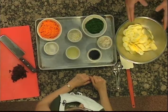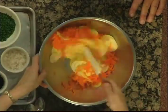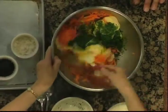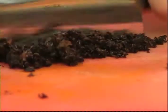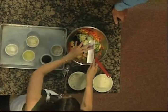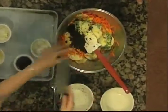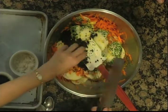So we have the squash here, and this is obviously carrot. What are the other ingredients that we're going to use? So we have carrots, and then we have some fresh minced parsley. Okay, next we're going to add the dulse. The thing about sea vegetables, I think you need to chop them up very finely. So this adds color contrast. It also adds lots of minerals, and it adds the antioxidant vitamins A, C, and E, which we have a lot of in this salad.